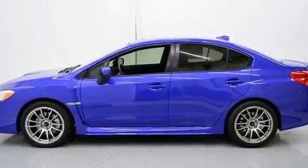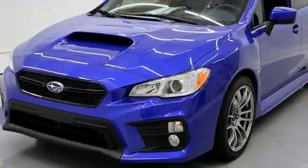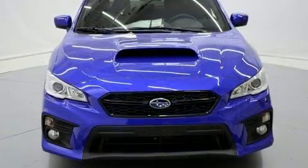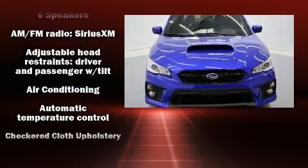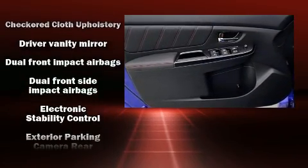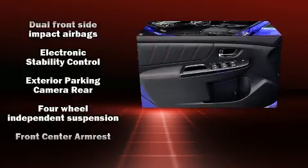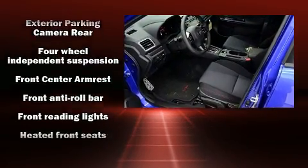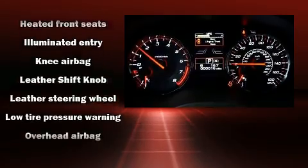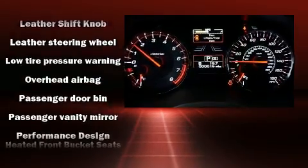All of the premium features expected of a Subaru are offered, including one-touch window functionality, variably intermittent wipers, adjustable headrests in all seating positions, front fog lights, and the power moonroof opens up the cabin to the natural environment. Premium sound drives 6 speakers, providing you and your passengers a sensational audio experience.